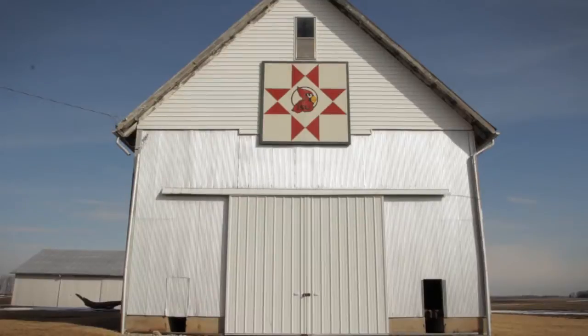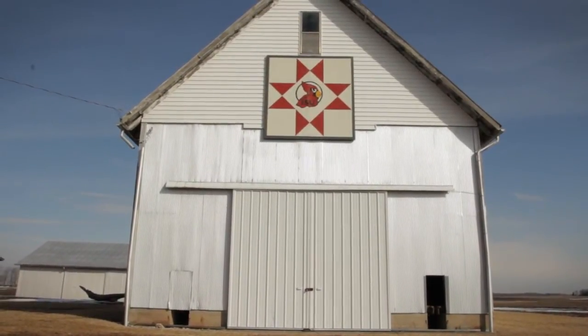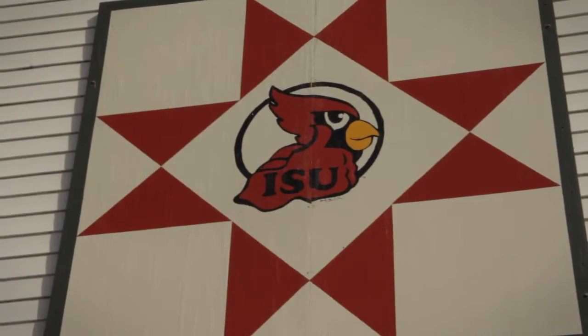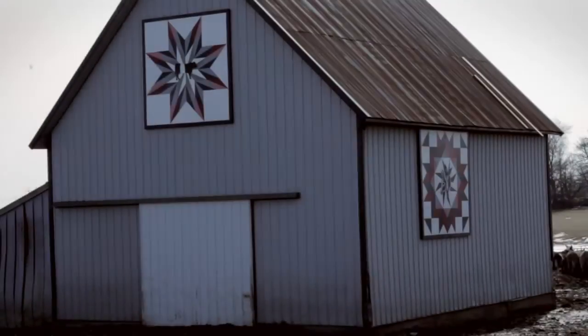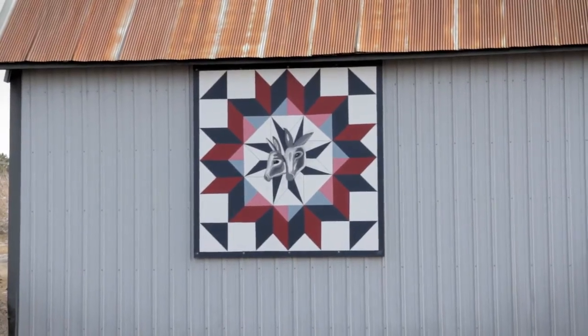This barn quilt is on the farm of Dale Suiters. It's on a corn crib, not a barn. And it's dedicated to ISU because Dale went to Illinois State University and wanted to have Reggie Redbird on his barn quilt. This is the Brunswick Farm, and they have not one, but 2 barn quilts.